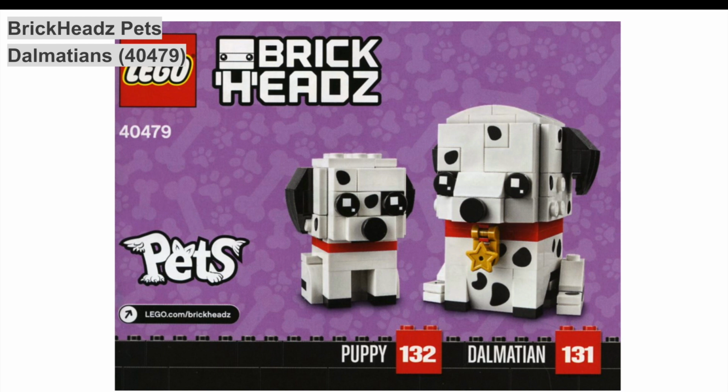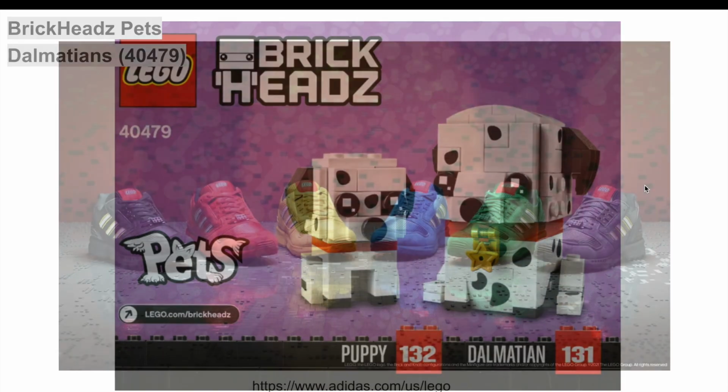And I'm actually a little bit interested in seeing how people might use that in different ways. It seems like a cool pattern. And these are done very, very well. I think it captures the essence of the Dalmatian very aptly.